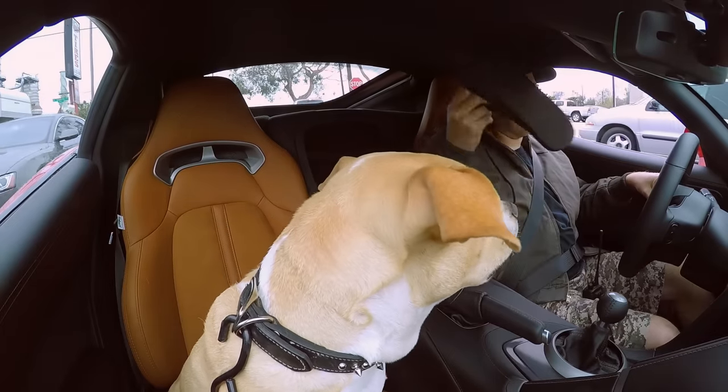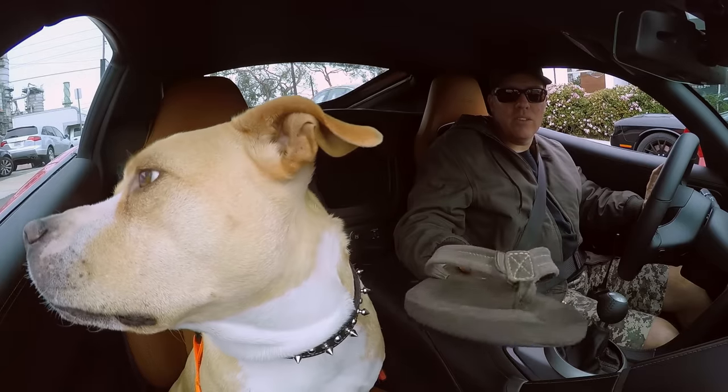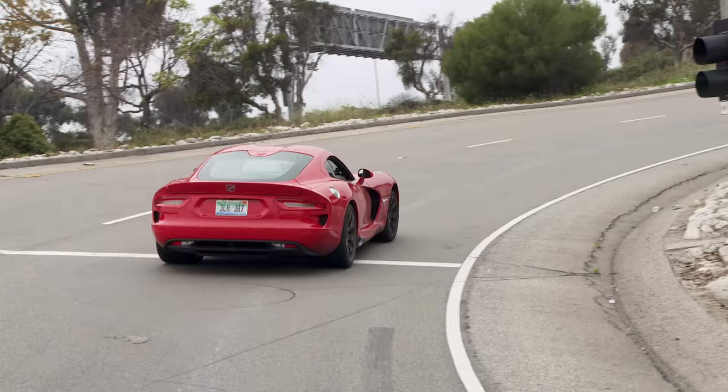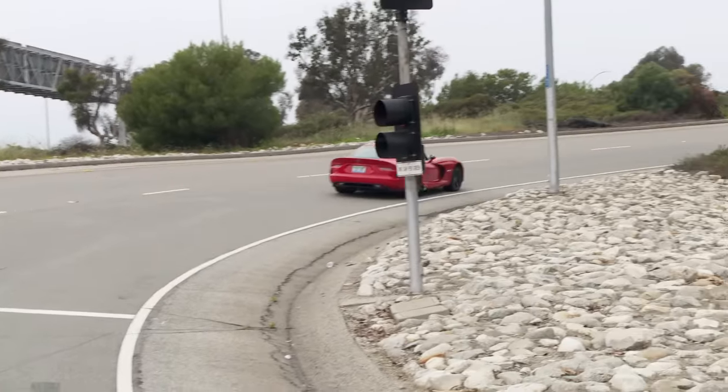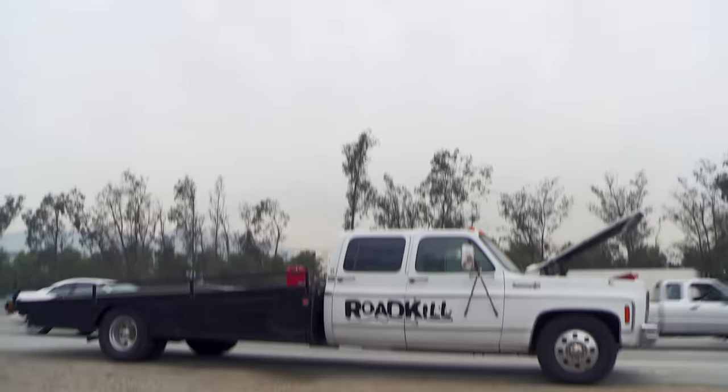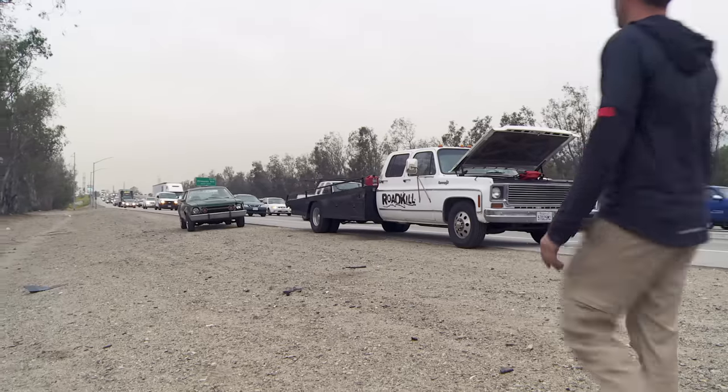In flip-flops. What do you do? Sandal? So we're headed out to the desert to do some more tests on the Hellcat and the Viper, when Carlos calls me, because he's borrowed the ramp truck and the Gremlin for an episode of Ignition, even though I told him not to because it would break down. And as usual, we've got to go rescue it.